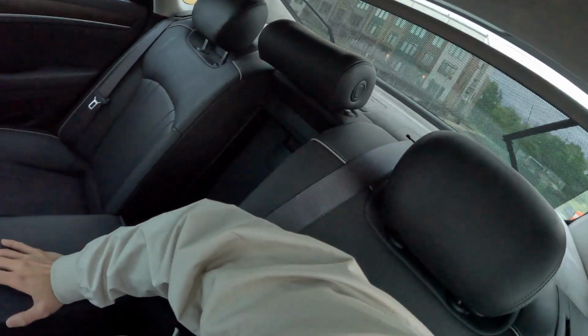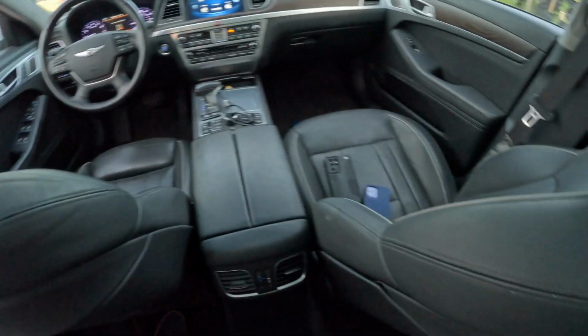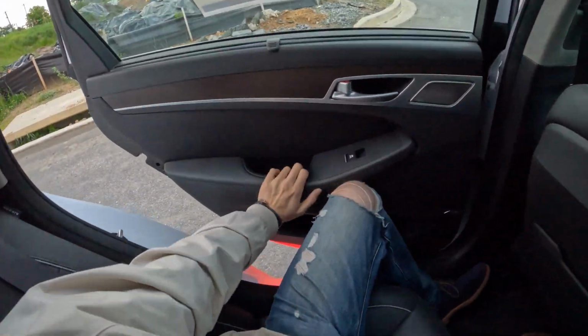I'm 6'2", and there's absolutely a tremendous amount of space here. This is president level of luxury. We got the shades here too.